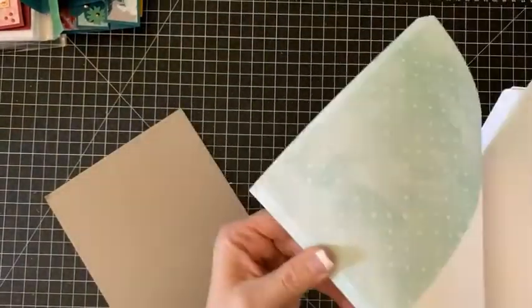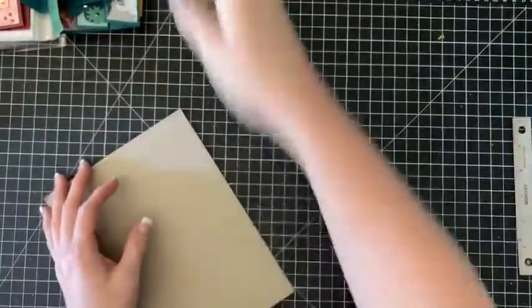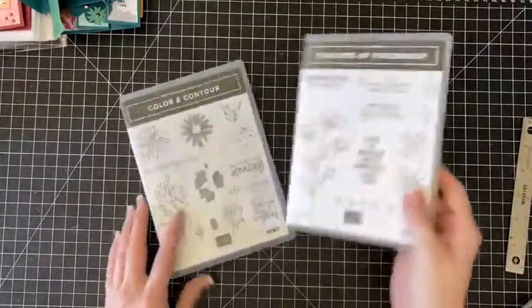But they're cute. I love this card base, and these are a little bit bigger, and they will coordinate with the Memory and More cards. So I will get those, and then I'll show you guys those.